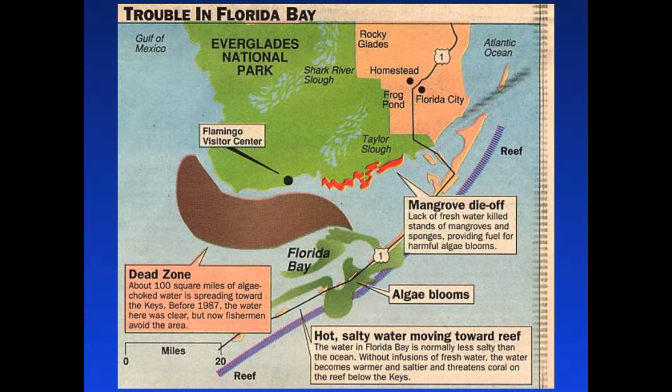Florida Bay was very salty, but it was also much hotter than the ocean side. But since it was so salty, that hot water was heavier. And so it would flow out through the gaps in the keys and literally float down, bringing hot water down on the reef itself.